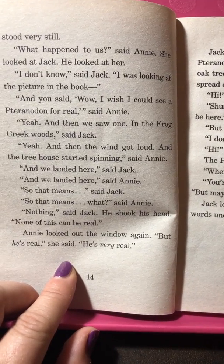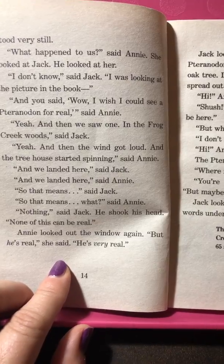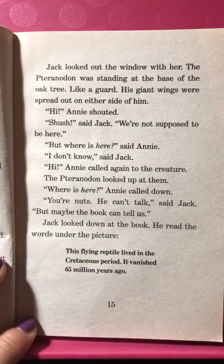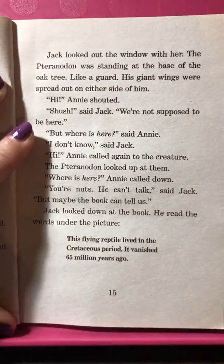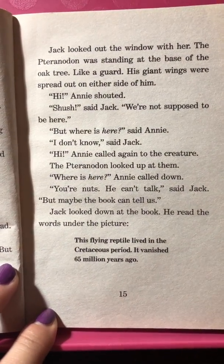Annie looked out the window again. "But he's real," she said. "He's very real." Jack looked out the window with her. The pterodon was standing at the base of the oak tree, like a guard. His giant wings were spread out on either side of him.